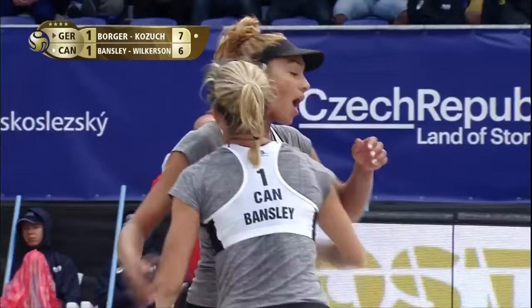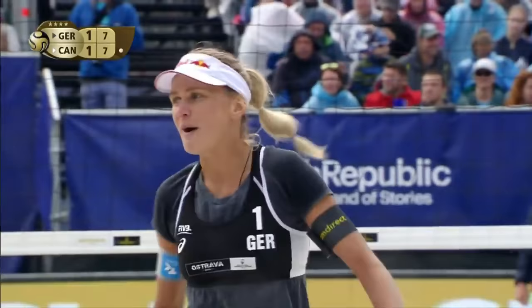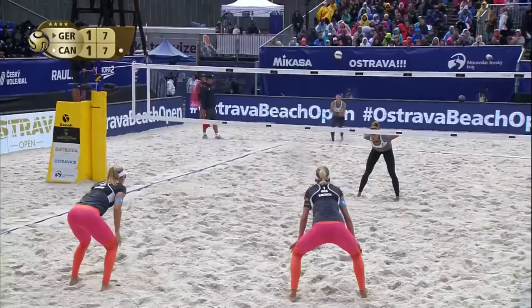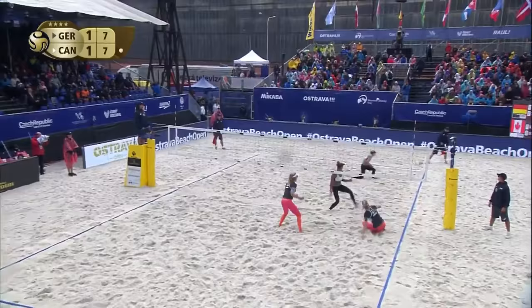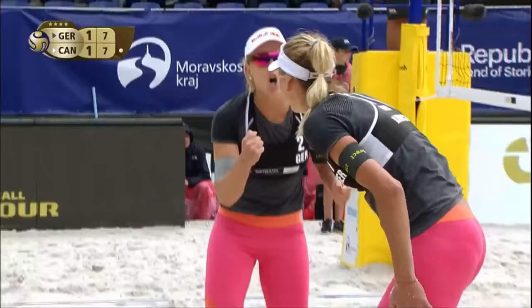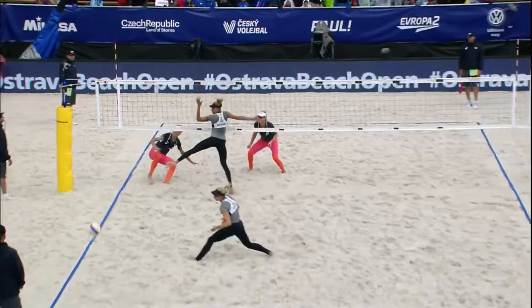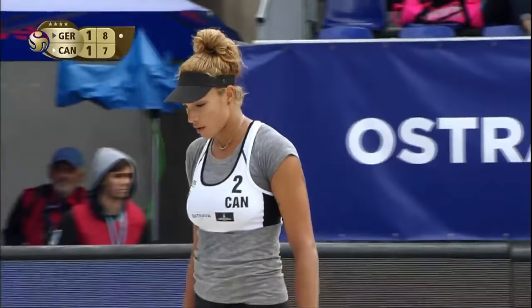Doesn't need power and slightly outstretched by Kozuch there, but Wilkerson went over the top of it. Once more, Kozuch's power keeps Germany edging closer to the magic of 15. With another super spike, Carla Borger turns to her in delight.